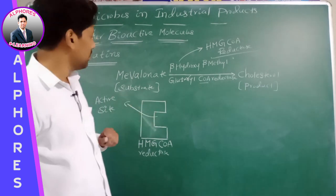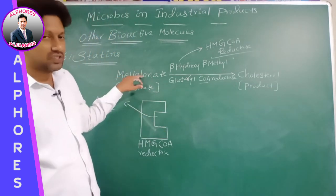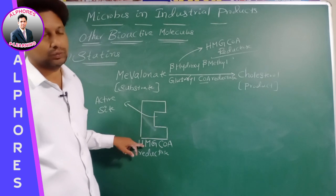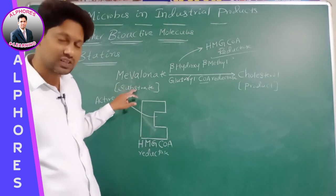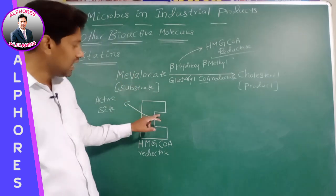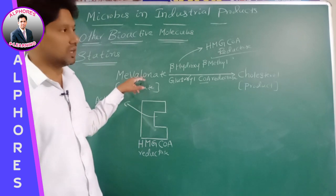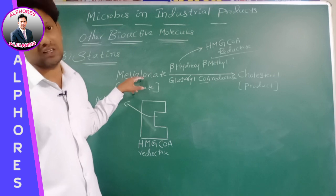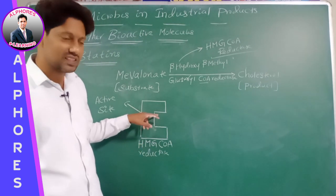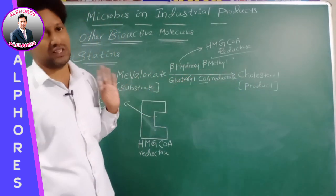Is it okay? Right. Now, what is the substrate in this reaction? Mevalonate. This mevalonate, what is it? Substrate. It comes and binds in the active site of this enzyme. Who binds? Mevalonate. Where does it bind? In the active site of the enzyme. Once mevalonate binds in the active site of this enzyme, this mevalonate undergoes chemical changes. Due to those chemical changes, mevalonate changes into cholesterol. Is it okay?